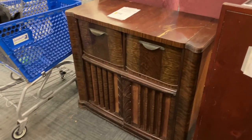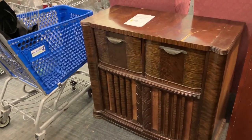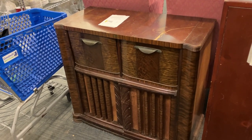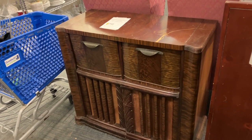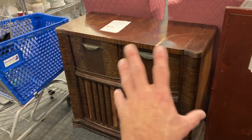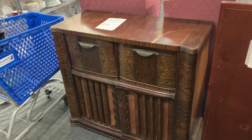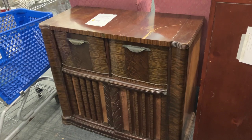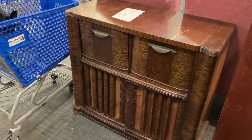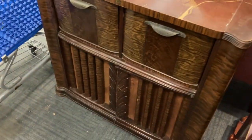Boy, this was a beauty in its day. This is just sort of classic 1940s. That is the Home Entertainment Center, circa 1947. What you see on the front is artificially grained veneer. And let's take a look and see what's left of it.